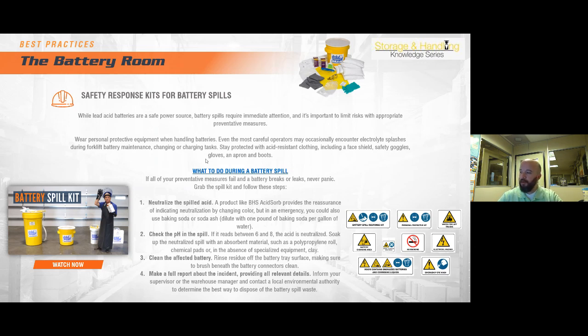Another thing that's very important in battery rooms is signage and posting. Different types of equipment show the different signs and items that will be needed to point out the different safety areas, problem areas, or protective gear that is needed in the room itself.